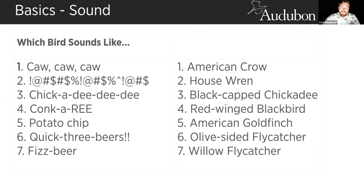One of my favorites to teach when I'm working with school groups is the American goldfinch. It looks kind of like a potato chip when it's in breeding plumage, that bright yellow, and it flies kind of in the shape of a potato chip. As it flies, it says, potato chip, potato chip. That's one that I'll teach to school children when I'm working with them. The mountain chickadee, for those of us living in the West, sounds like it says cheeseburger.